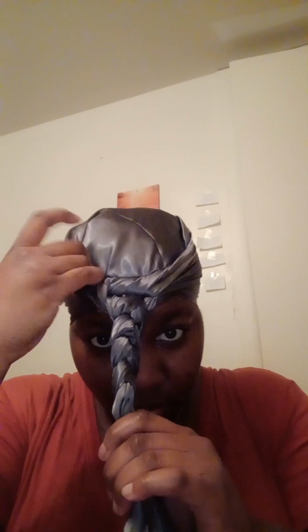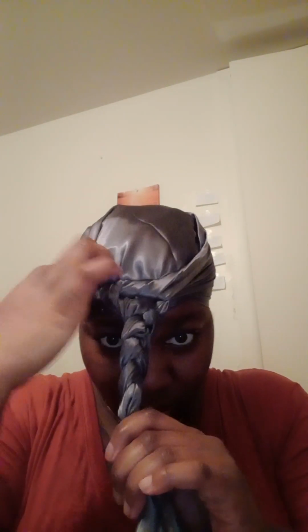This is going more for the bun look, which is what I really like. So I decided to go off to my left side and kind of twist it. Or if you want to make sure that it is straight in the middle, then you could just do it like that. Just tuck it in those sides and that'll make it straighter. Again, I don't really care for it. I could go for the lines that are straight. But as you can see, it made it more straight.